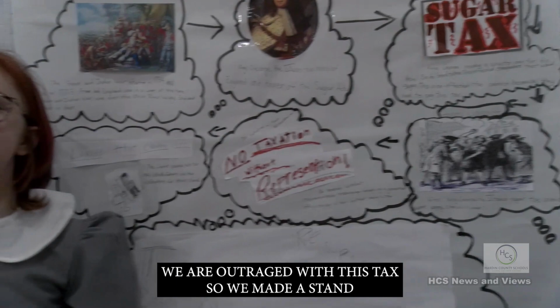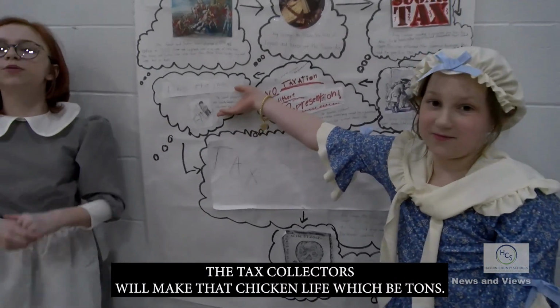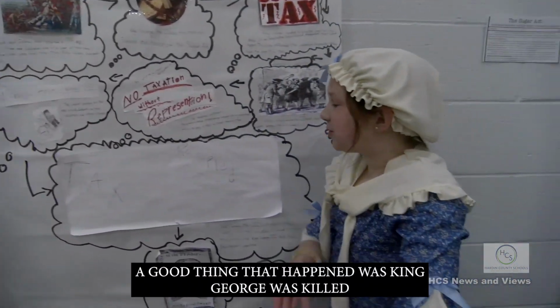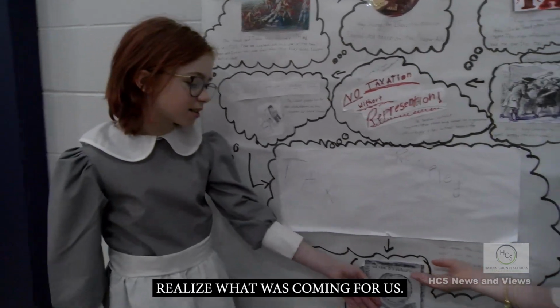We were outraged with this tax, so we made a stand. No taxation without representation. The tax collectors were living that chicken life. Which means we tarred and stuck feathers on the tax collectors. The good thing that happened was King George repealed the act. It's about time. He should have done it sooner. What a lunkhead. But we didn't realize what was coming for us. Any questions?